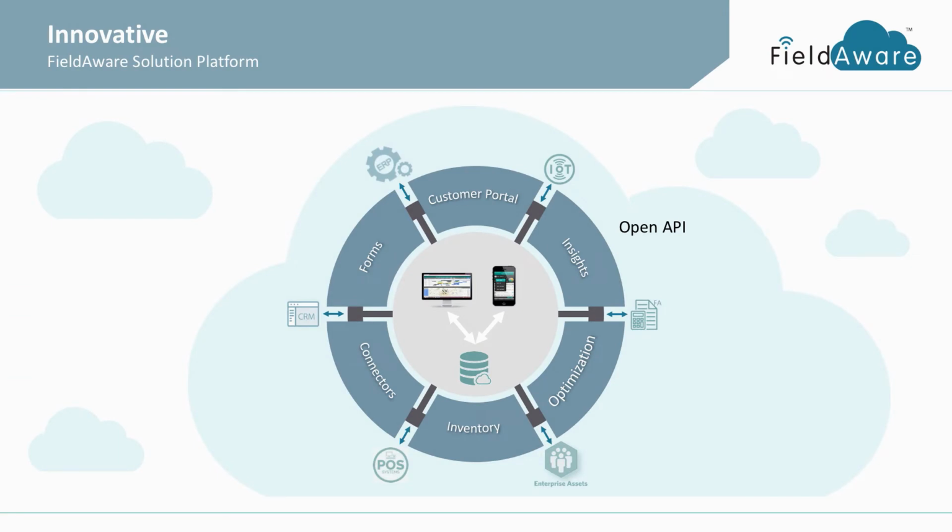FieldAware is an innovative, approachable field service software suite that answers the needs of growing field service organizations. Our made-for-mobile solution places the focus on field workers and back-office personnel by providing a streamlined approach to mobility. Our focus is to not only increase efficiency and transparency, but to support the optimization of your entire field service operation.